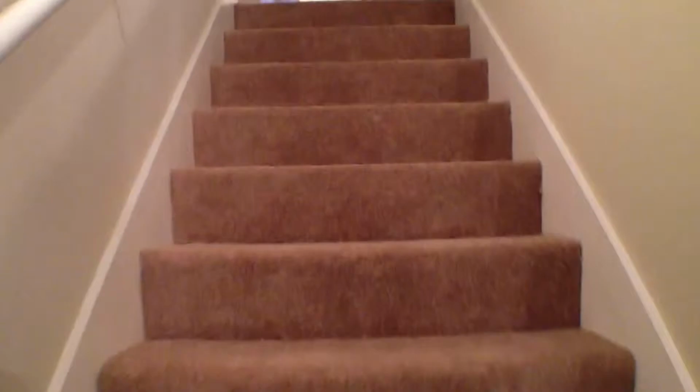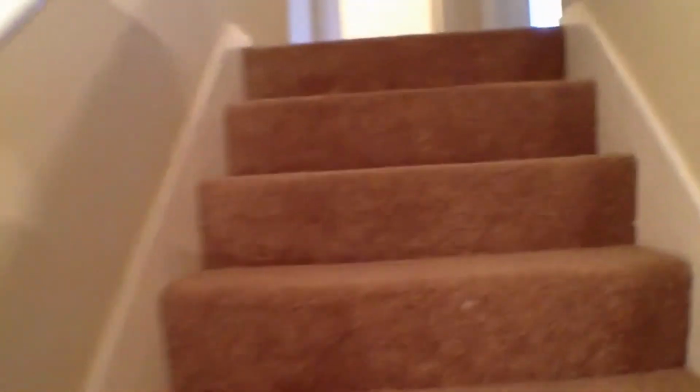Now we'll head upstairs. Four bedrooms here, two and a half bathrooms. A half bath downstairs that you've already seen. Headed up the stairs, we'll point out the brand new carpet.